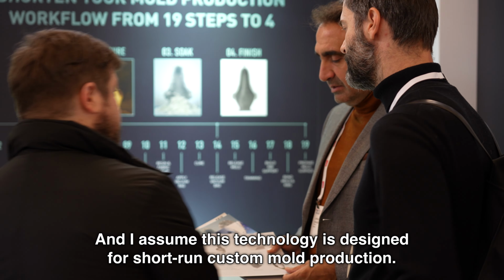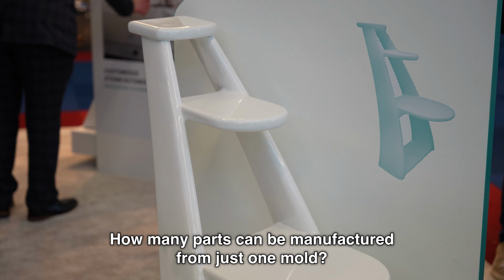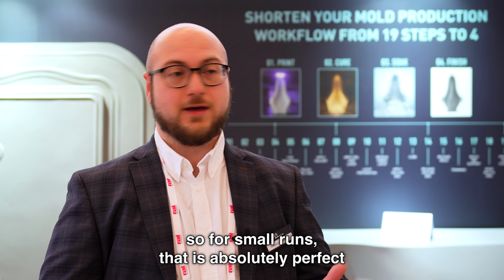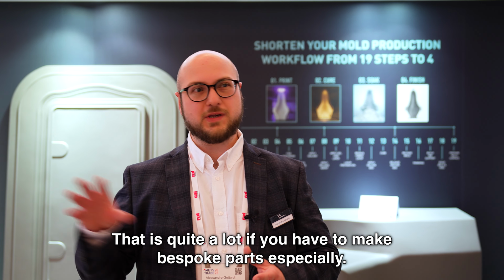And I assume that this technology is designed for short-run custom mold production. How many parts can be manufactured from just one mold? Well, yes, you assume correctly. So for small runs, that is absolutely perfect because we guarantee around 500 cycles. That is quite a lot if you have to make bespoke parts especially.